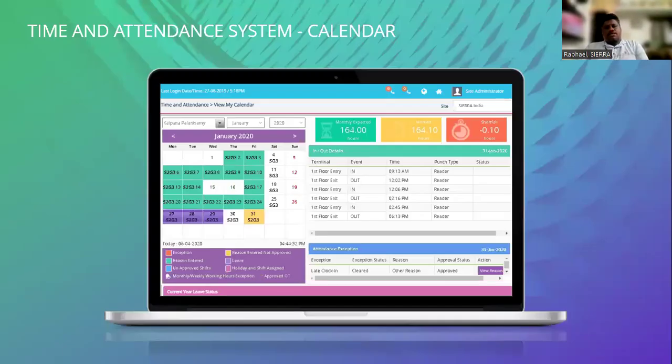So this is the time and attendance dashboard, where the employee can view the calendar and see what shifts have been assigned. If it is in green color, there is no exception. If it is in red color, there is an exception. Maybe he came to the office and clocked in late or clocked out early, or he did not submit any kind of timesheet. You can view it in red color.